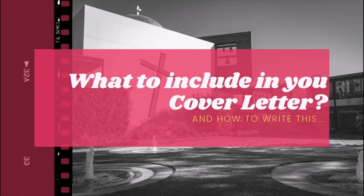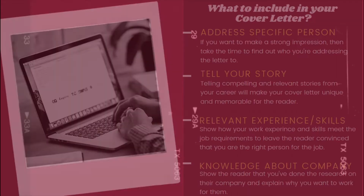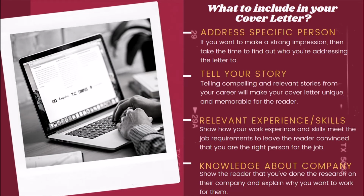Next, let's look at what do you need to include in your cover letter and how do you write that information into your cover letter. So you shouldn't try to fit your whole career and life into the space of your cover letter. It should be a carefully created selection of stories from your career that gives the reader a clear idea of who you are and how you can add value to their company.